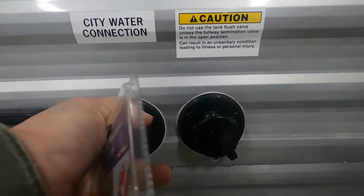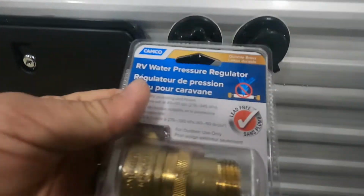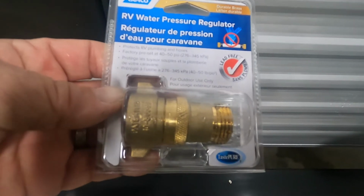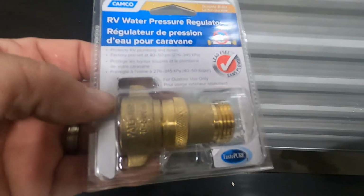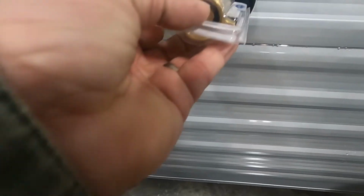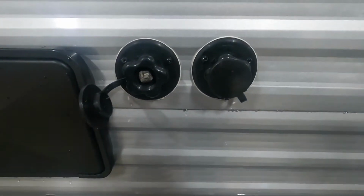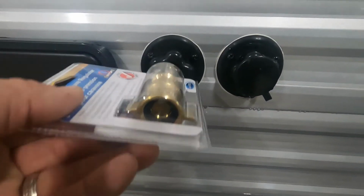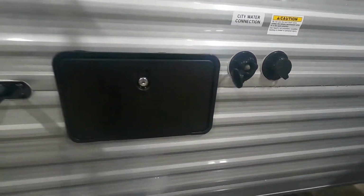City water connection. First and foremost, your water pressure regulator. This water pressure regulator is going to reduce the water pressure to 40 to 50 psi, protecting the lines in your unit. Always use this when putting in water to the city water tank or the black tank flush, because you don't know what the water pressure is set at the different campsites. Hook that up. Hook up your hose.